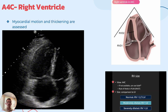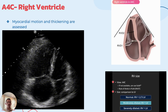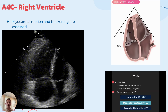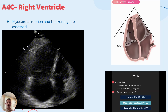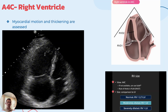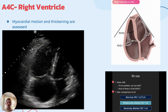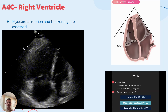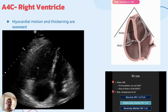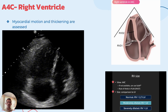We'll be looking at right ventricular size and strain. So what we don't want to be seeing is right ventricle greater than that 1/3 to 2/3 ratio that we saw of right ventricle to left ventricle, which could indicate some sort of hypertension, like pulmonary hypertension, a PE, pulmonary stenosis, things like that. Down in the bottom right, you can see typical measurements for right ventricular size. In the top right, this is where you would take those measurements. You take one parallel and then two perpendicular to the right ventricle.